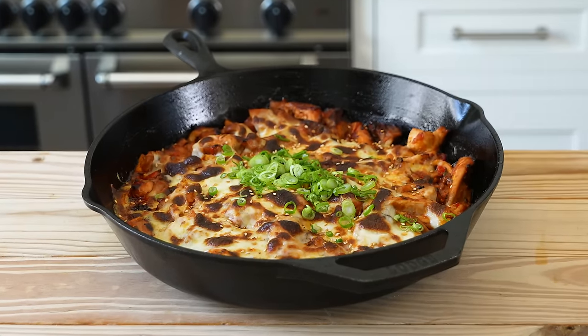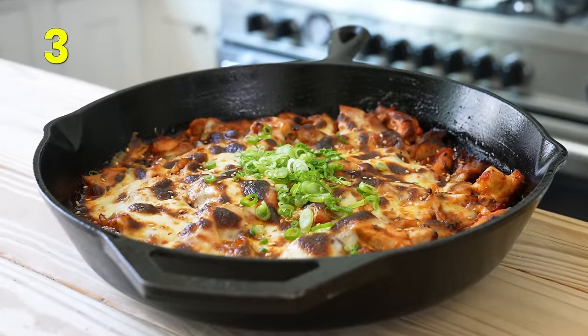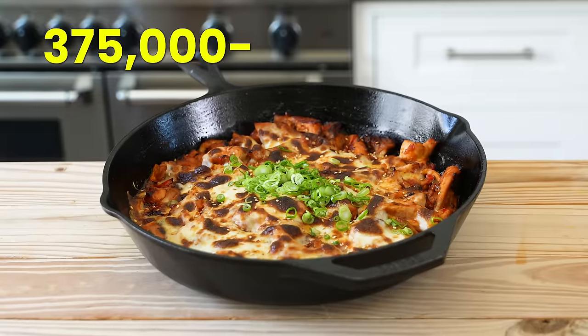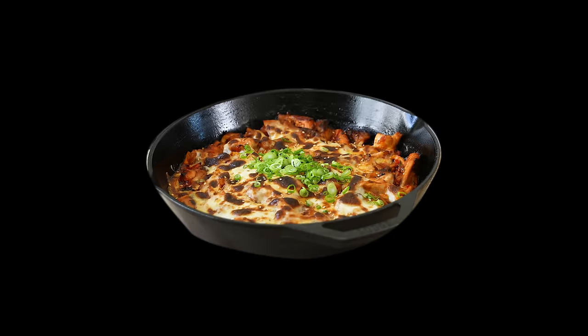So moving on. On to number 2, medium heat, bulldog. We're making a more OG version of the fire chicken. It's going to be closer to 375,000 to 500,000 Scoville. Okay, that's a lot of jalapenos condensed into one place.